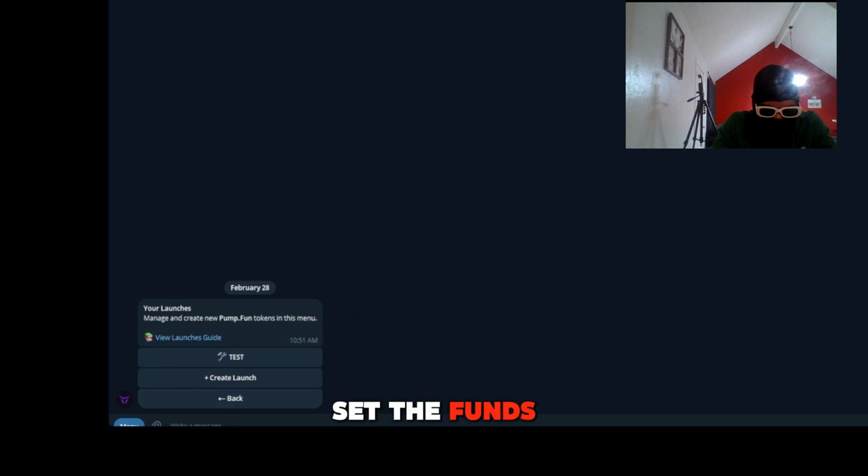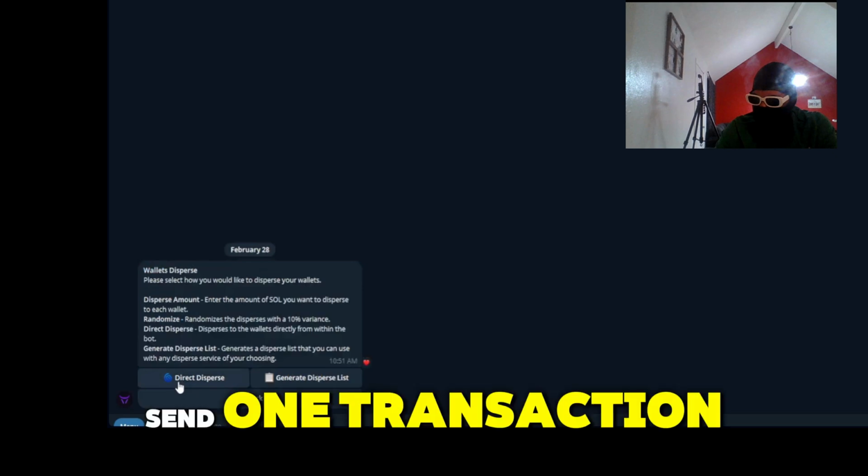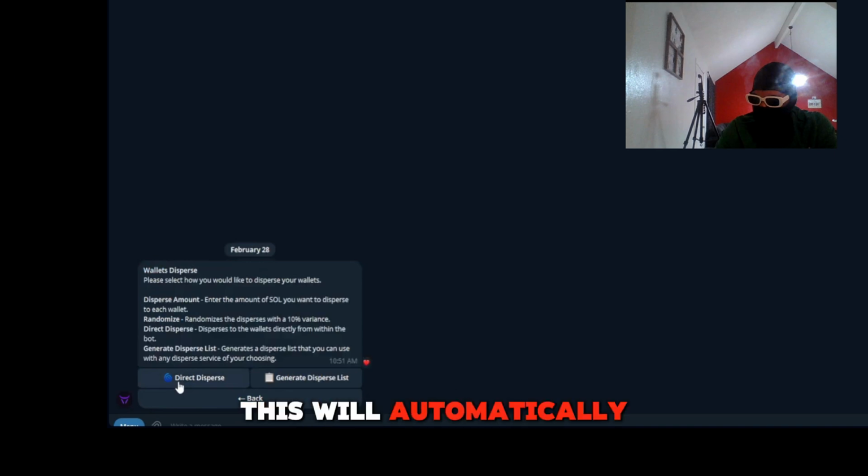Once we have sent the funds, let's click back and go back into manage deployer. It now reloads the balance and we can see that it has been funded. Let's click back and go to bundled wallets. Now we can see a list of every one of our bundled wallets with the value that they have in their wallets and the required balance. Right now everything is red, so we're going to need to fund those. Let's click disperse to wallets. Let's click direct disperse. And we can send one transaction to the receiver address provided in the amount of 1.731 SOL. This will automatically disperse to all of our bundled wallets so that we only have to do it in one transaction.